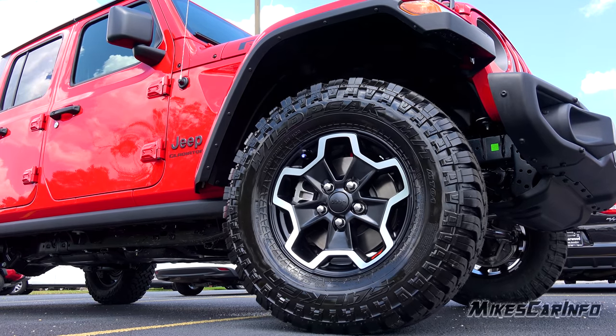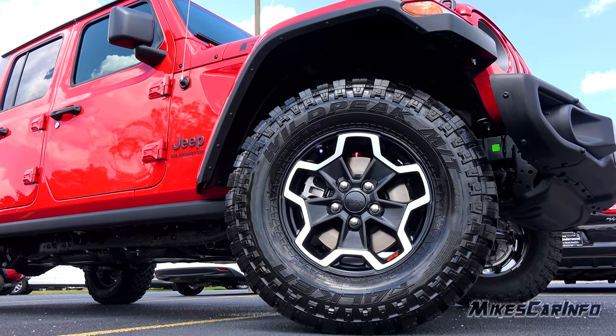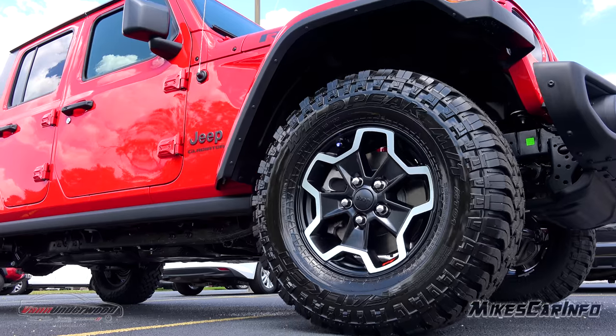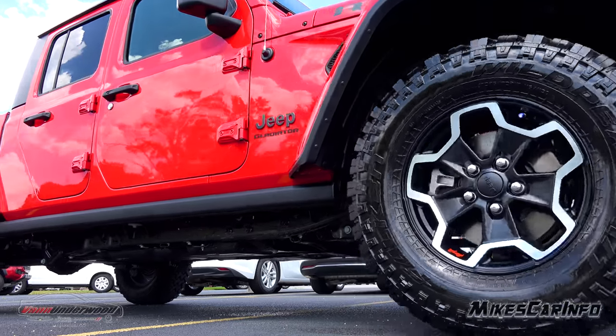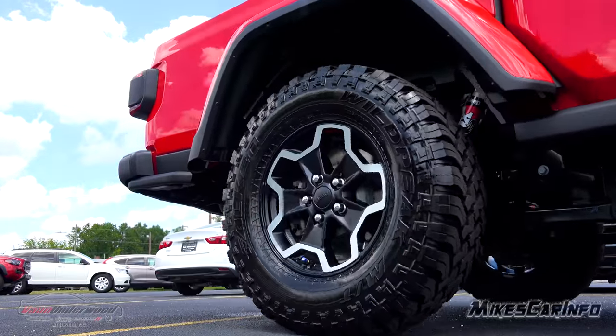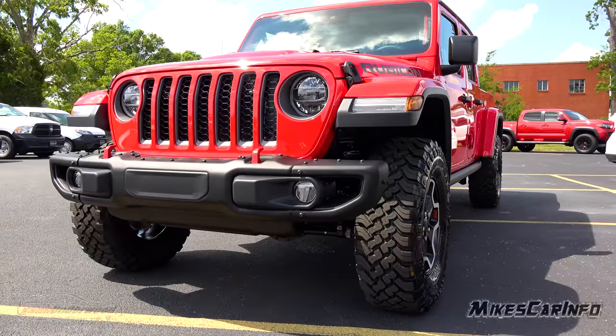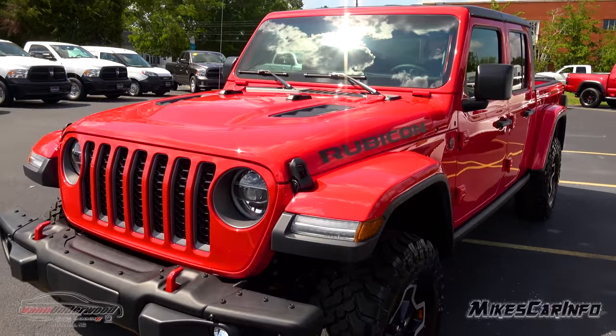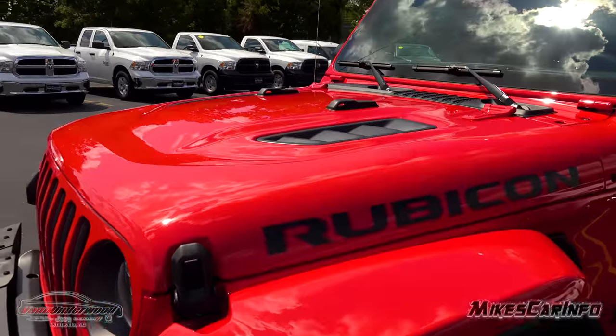This Gladiator is sitting on 285/70 Falcon tires wrapped around 17-inch alloy wheels. Now these are a stronger alloy wheel than the Wrangler. It also has four-wheel ventilated disc brakes on all four wheels. The name of this color is Firecracker Red. And the sun is shining now, so hopefully you get an idea of what the color looks like.